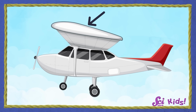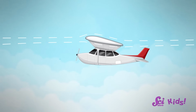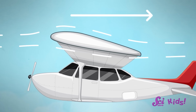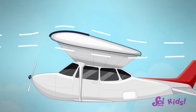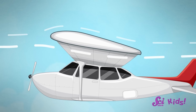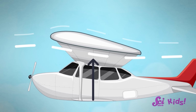bit rounded and curved. Because of an airplane wing's unique shape, air moves differently above and below it as the airplane moves forward from thrust. The air has to move from the front of the wing to the back as the airplane moves forward. But in order to get over the rounded top edge of the wings, the air has to move faster than it does to go underneath the flat bottom of the wing. Because the air underneath the wing isn't having to go as fast, it is able to put more of a push on the wings than the air above the wing.